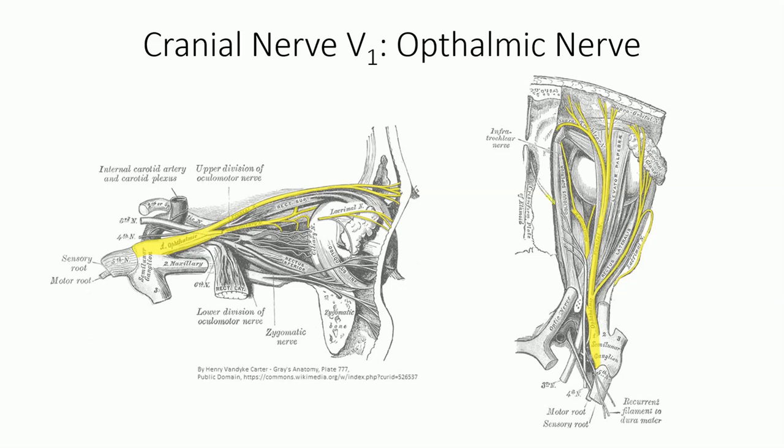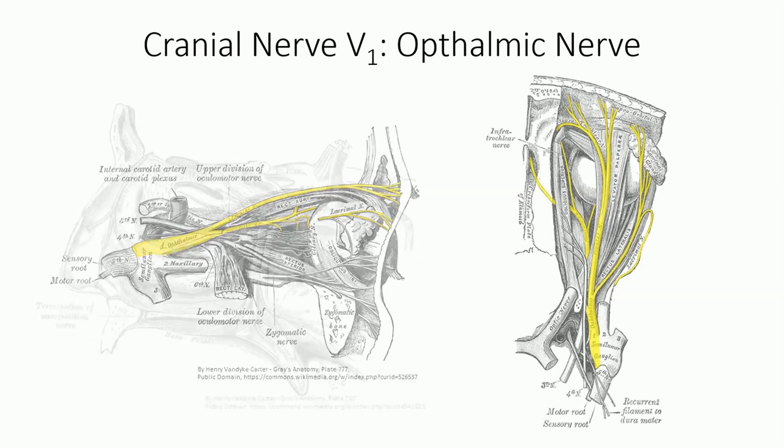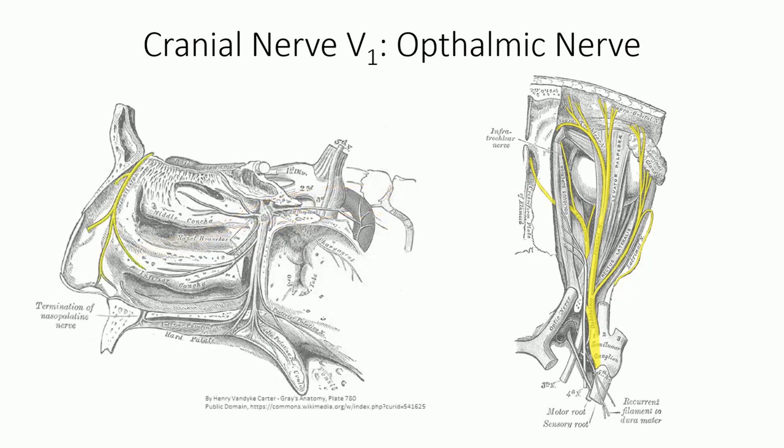The final branch pierces the medial orbital wall and branches into anterior and posterior ethmoidal nerves for sensation to the ethmoidal air cells. Note that the anterior ethmoidal nerve continues into the nasal cavity as the internal nasal branch, which innervates the anterior aspect of the lateral nasal wall and septum.